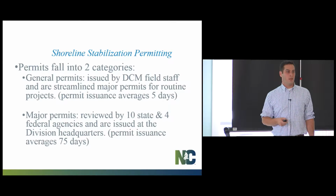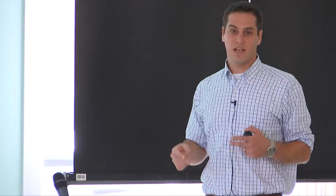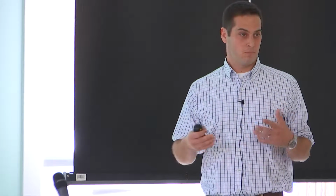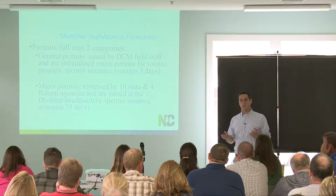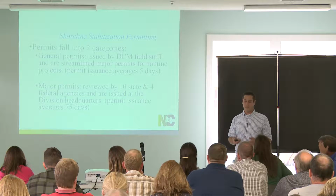So when we talk about permitting from coastal management, we have two different types of permits, the general permits and major permits. The general permit is kind of like an easy button, so it fits a certain amount of factors or certain conditions that we can do right on site. These general permit conditions have been reviewed by the other state and federal resource and regulatory agencies, and they're okay with these conditions, so it allows us to issue the permits for these projects. Once an applicant contacts the Division of Coastal Management field rep and they have the proper paperwork from the adjacent property owners, we can issue a permit usually within 5 days. Once we issue that permit, it's good for 120 days.